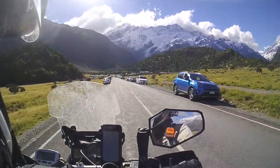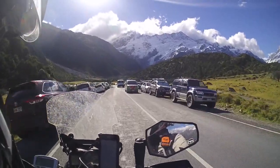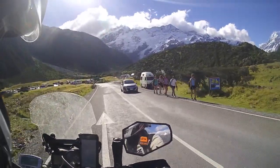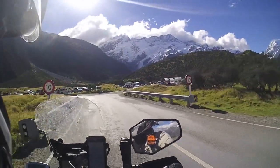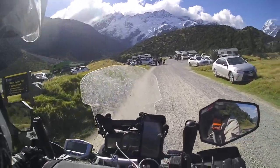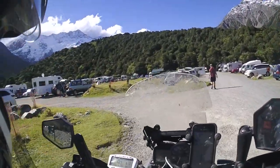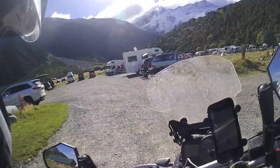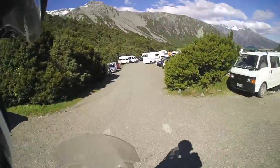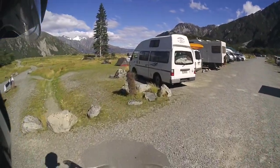I've paid, just popped into some little information centre over to the left, and I am now heading to what could be the busiest campsite ever. But sod it. It's a cool place to stay. I've just got to find a place now. Where can I go? That'll do.